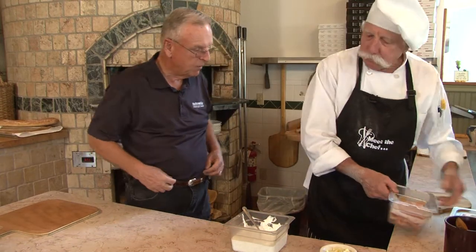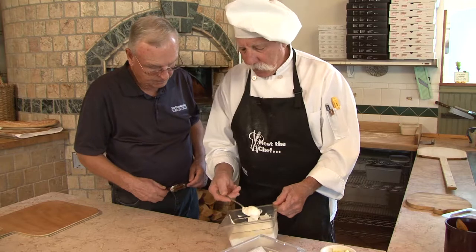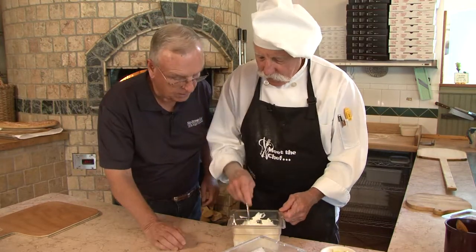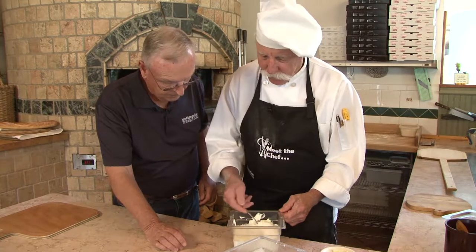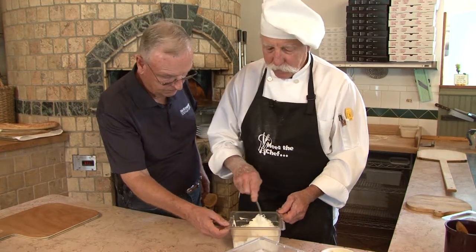Sour cream. Am I going to get through some of this? You're going to get to put the sour cream on. Oh, I could do that. All right, this is sour cream, shallots, dill. Right. A little lemon. You can see the color. A little lemon. And a touch of salt and pepper. Mm-hmm. And we're going to smear that on the pizza nice and even when that comes out.